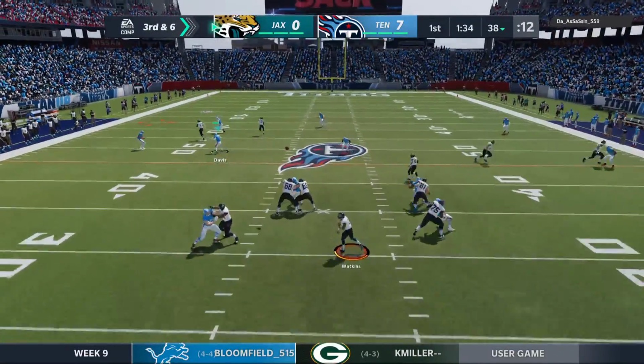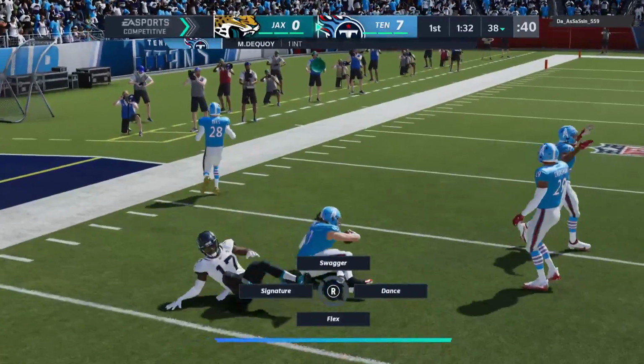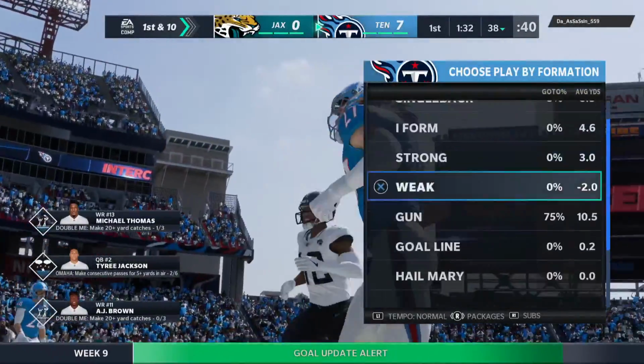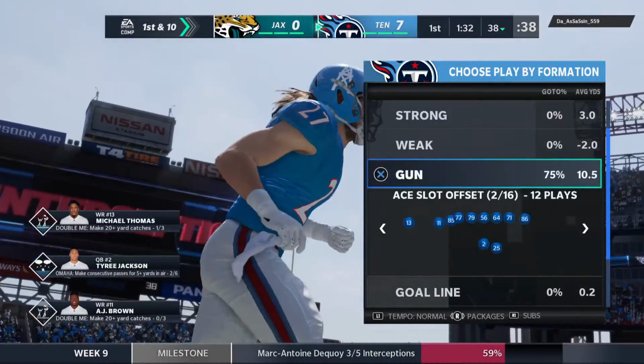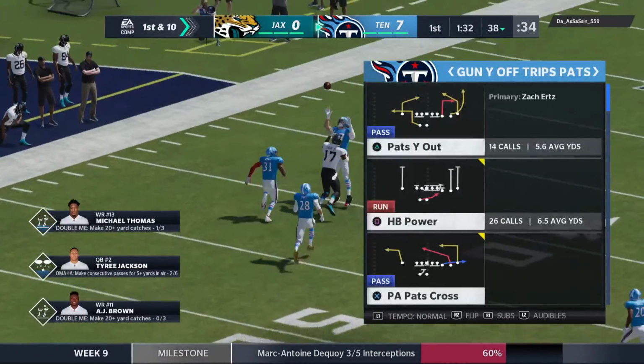From the gun, Watkins. Into double coverage, and it's intercepted. Picked off at the 38. What a start defensively. Your offense goes out, gets the touchdown, and then you get the interception. Just perfect. How about the discipline that they showed on defense?